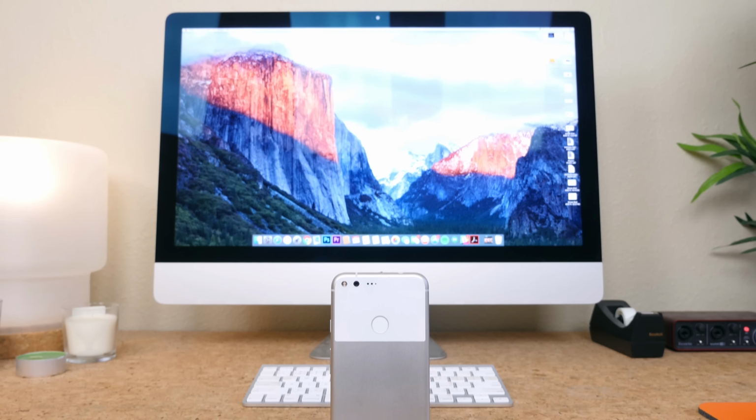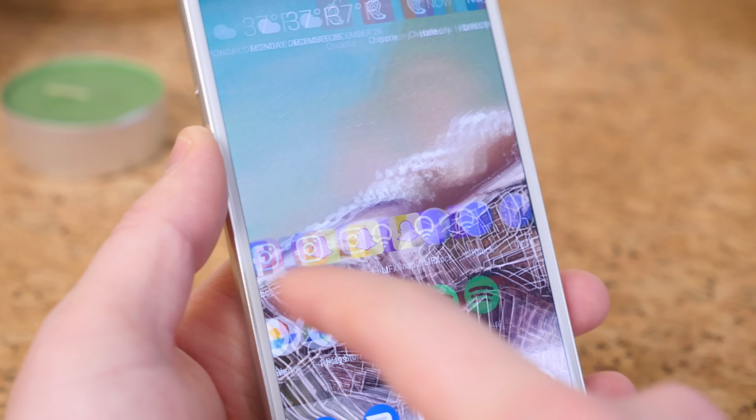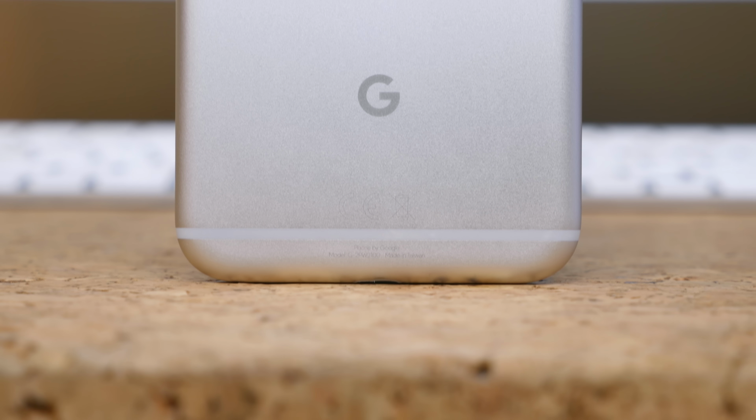There are two fundamental elements that make up a great smartphone: hardware and software. The Google Pixel is a smartphone that features incredible software, but subpar hardware. The question is whether or not the software experience makes up for the lack of hardware-related features.